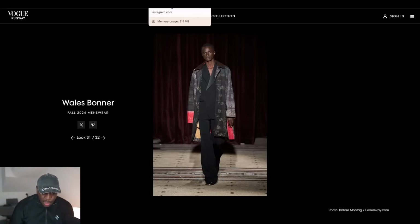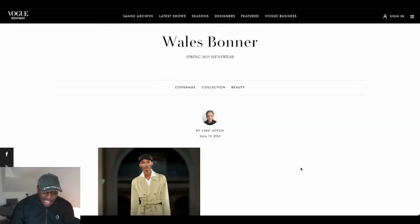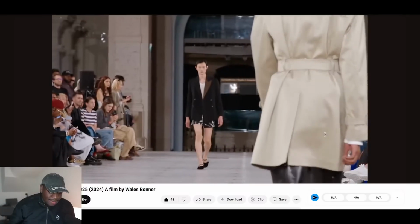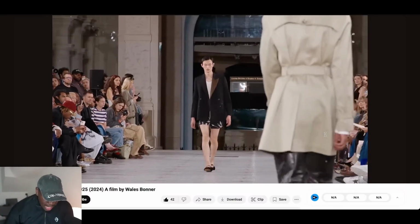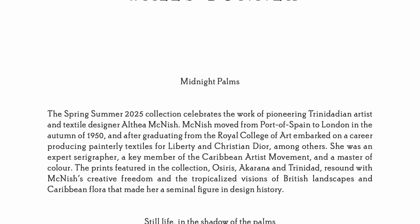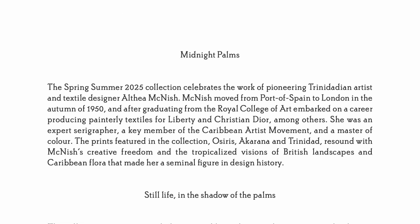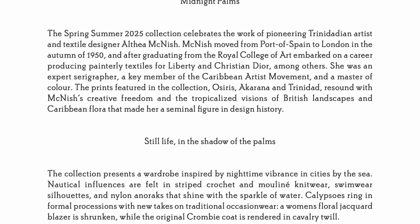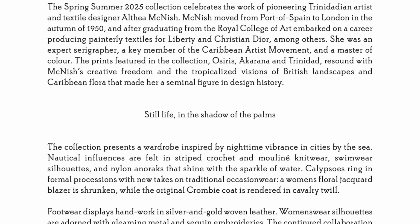I think we should move on to Wells Bonner's next collection, which was the Spring Summer 25 menswear collection. Once again, show notes, you can find them on Show Studio. And this collection is titled Midnight Palms. There's a big celebration of the work of the Trinidadian artist and textile designer called Althea McNish.